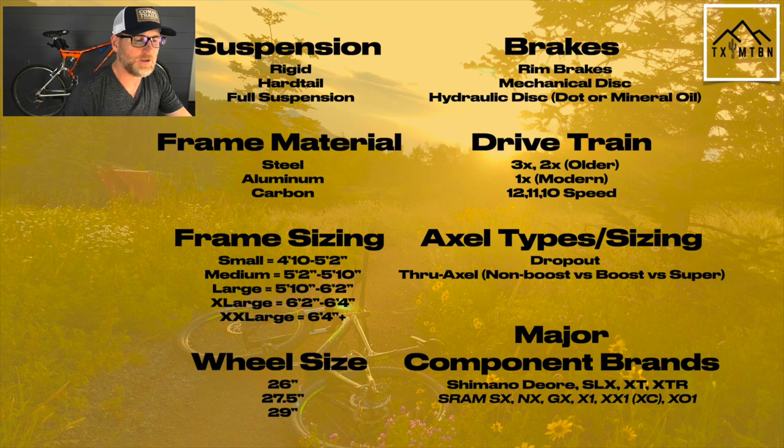On brakes, you're going to go from rim brakes, which is your V brakes or those kinds of things, where a pad squeezes down on your rim on the older bikes. Then you're going to get into a mechanical disc brake, which is a cable-actuated disc brake like you would find on a motorcycle. Hydraulic disc is the higher end of the market.